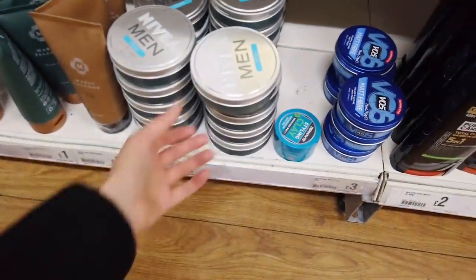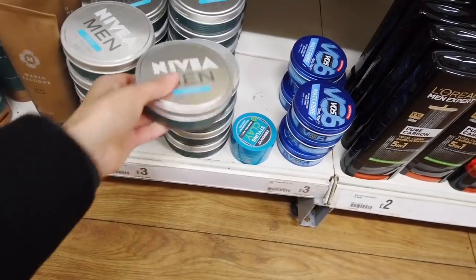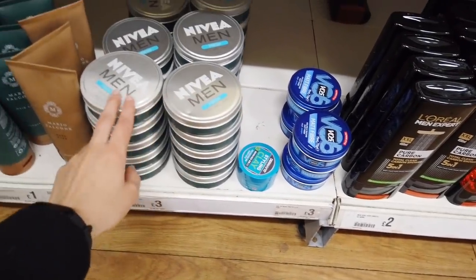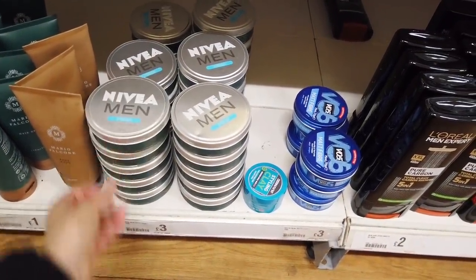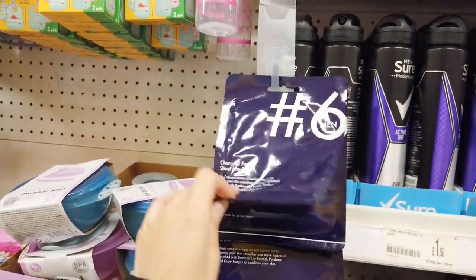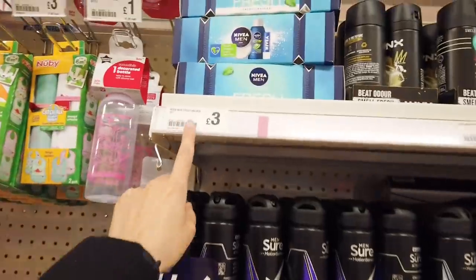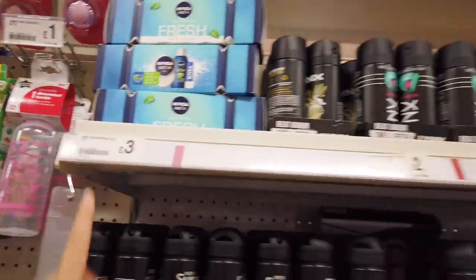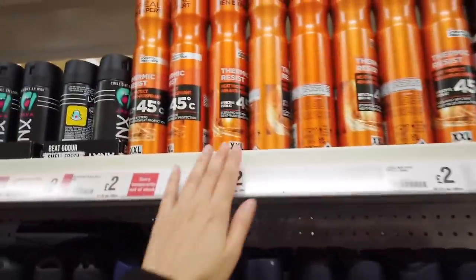A few new men's products in. Nivea Men Face Body Hands. That's useful. Men don't care, they're just like, yeah. If there's something that could do all three, they'll love that. Some new facial masks in. These are charcoal. Yeah, they've got some things here for men, Nivea. £3. Whoa, that's huge!